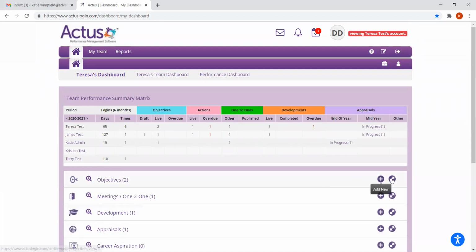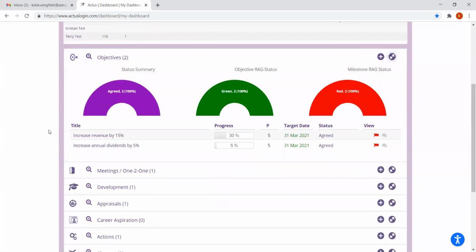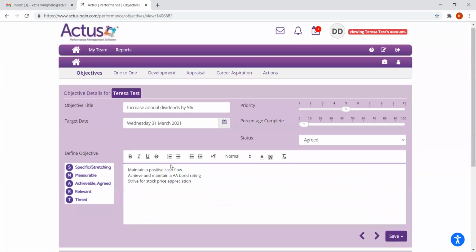If we look at the objectives, you can see here straight away a RAG status of where your objectives are and what the objective is, your progress, and a target date, and this target date might want to be set annually, quarterly, monthly. You can view your objectives. Equally, you can view any comments or any milestones against those specific objectives.